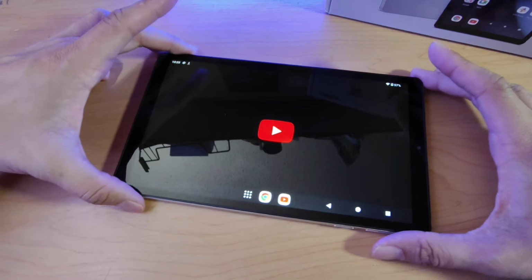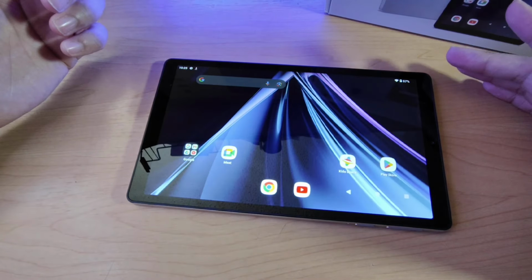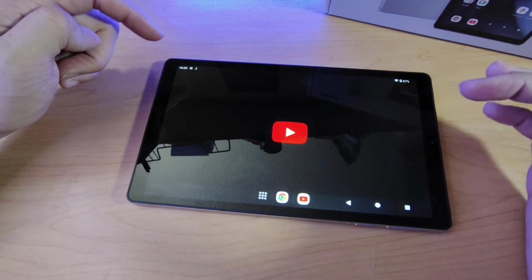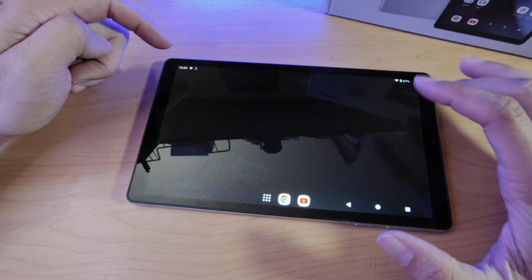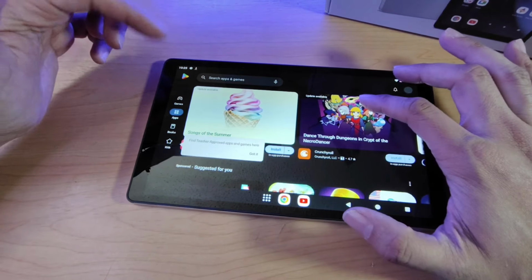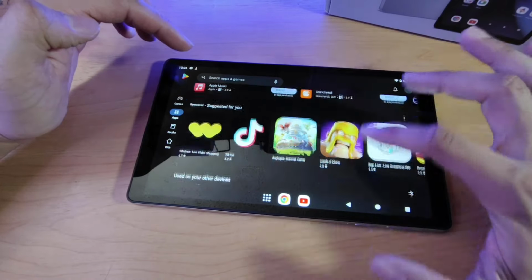Let's take a look at what's going on here, guys, and see how long it takes YouTube to start. So you can see it did crash, but again, I want to say that it is downloading probably an update for it currently. So let's check the Play Store really quick. But so far, I feel like it is pretty snappy. I don't think it's super slow.